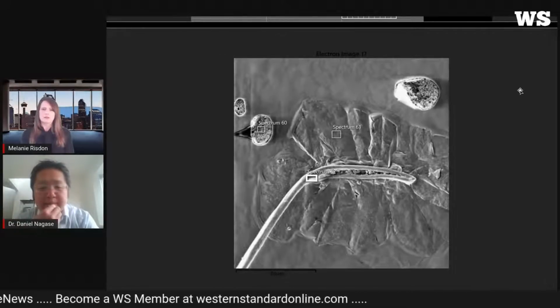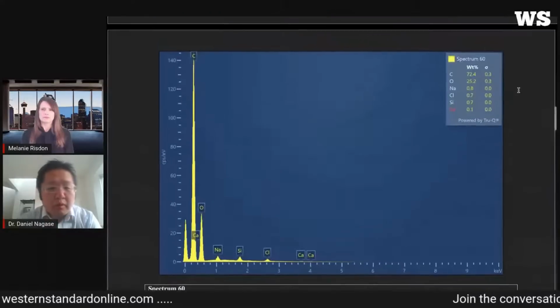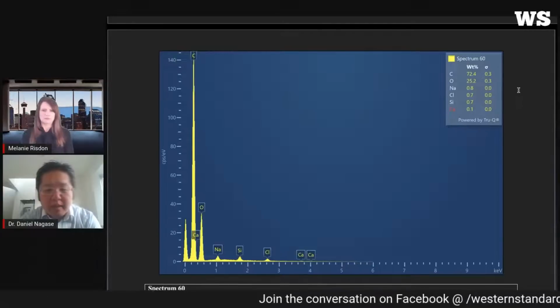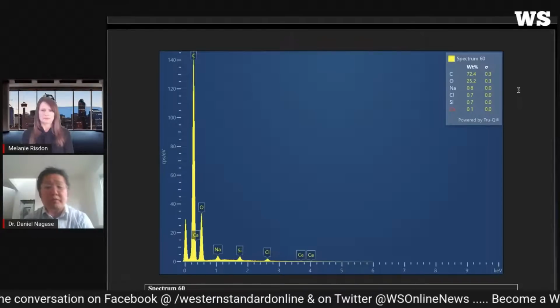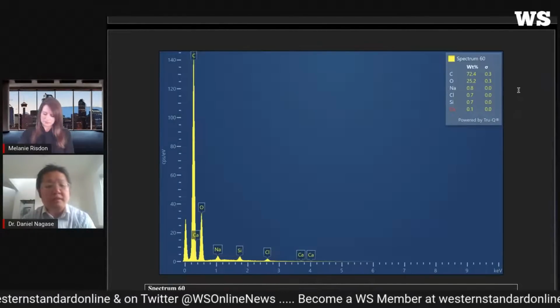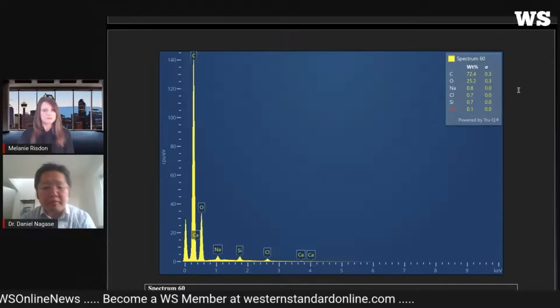So let's scroll down. If we look at spectrum 60, again, we see a whole lot of carbon, a lot of oxygen, some calcium, some sodium, and some chloride, silicon. No signs of nitrogen, no sign of phosphorus. So we know this is not biologic. This is an entirely carbon-based structure. Let's scroll down to spectrum 61.